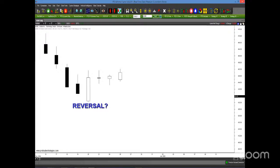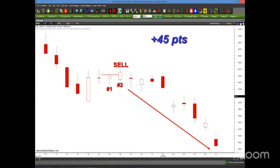Well, what is the translator saying? Nope. Even though it looks and appears as if we had a reversal, and it appears as if we stopped going down and started to head higher, all of the bars from the beginning to the end are continuing to be red. So we look for that 2-bar pattern. What do we have right here? Here's the high of bar number 1. Bar number 2 just closes barely above. So that's a sell right there. You could have sold, gone short, bought the puts, whatever you want to do in Adobe. And coming into a couple of weeks ago, 45 points to the downside.